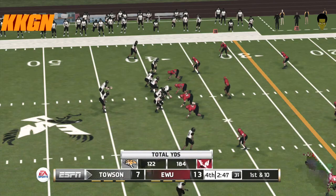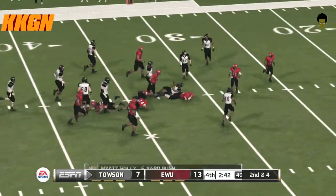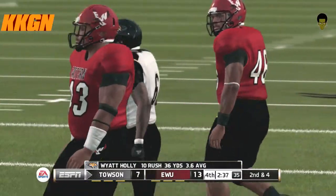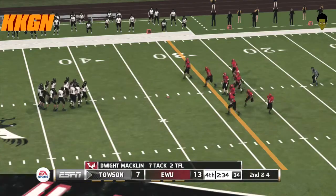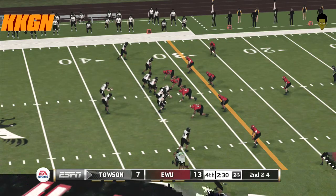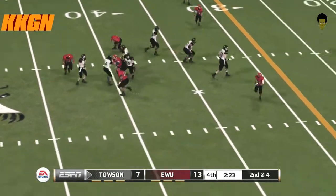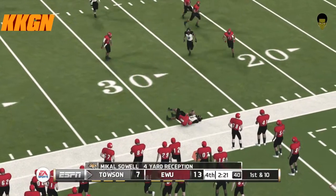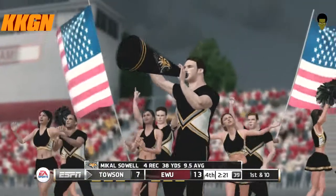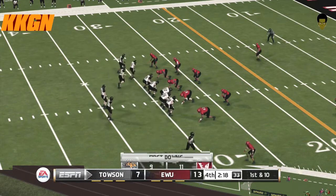Less than 3 minutes in the game. Nice run there. Holly gets 6 yards after taking the handoff on the draw play. That'll make it second and 2. So it's second down now, and they need about 4 yards to pick up the first. He's brought down in the open field. Craig on the tackle at the 29-yard line. That makes it first and 10.